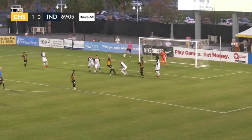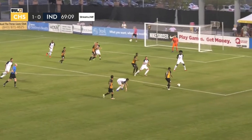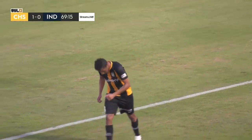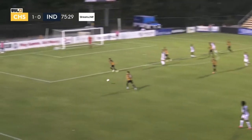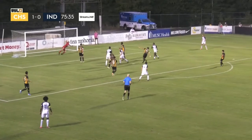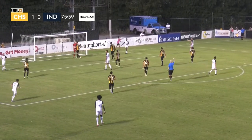It's a 2v2. Into the mix. Who's at the edge of the box? Falls for Piggott. Romario Piggott. It's a dangerous one. And Evan Newton looked like he got a fingertip to it. But it falls just wide for Iose. Touch inside, the delivery is there, and there is the header, fingertip save from Kuzminski.